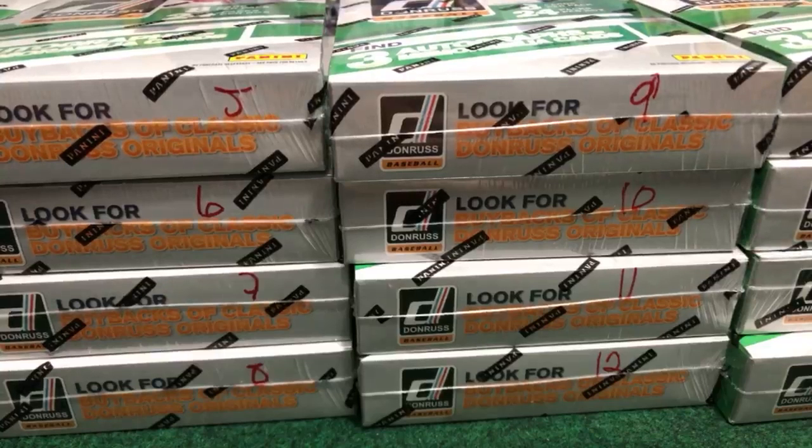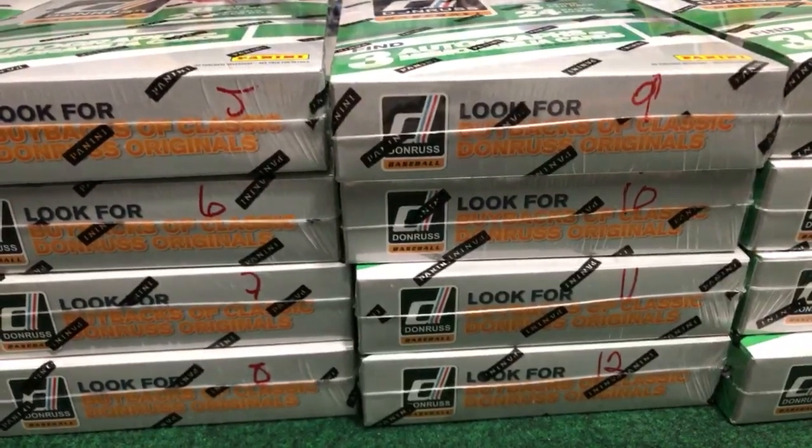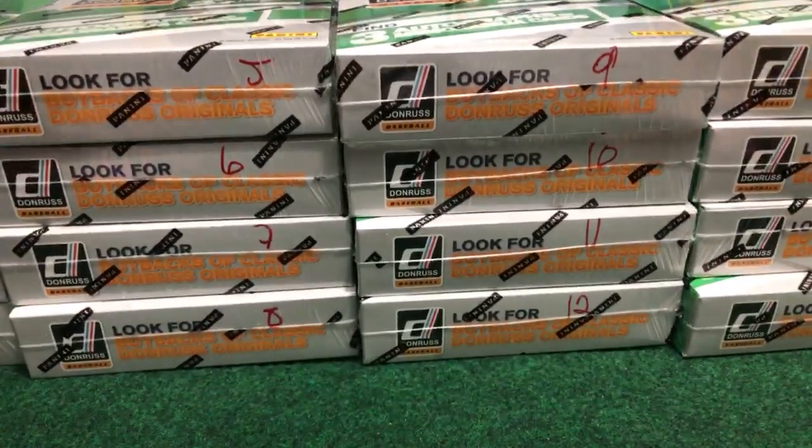Looking for the 101 in this case. Why not? We haven't had any 101 since two days ago. Yesterday was crazy, crazy hits, crazy breaks yesterday, but no 101. Looking for the 101. We got three cases with 101 straight last week.